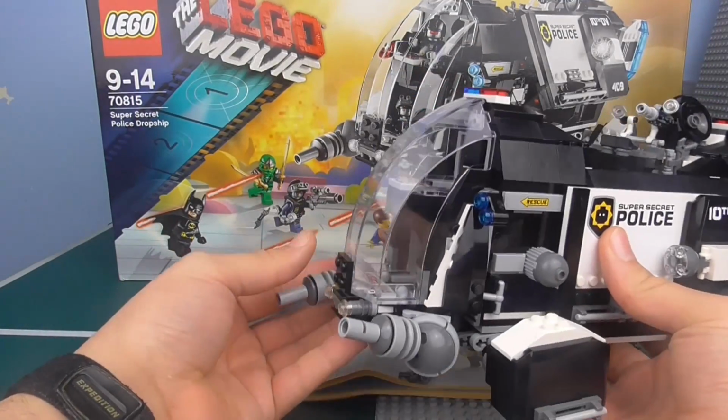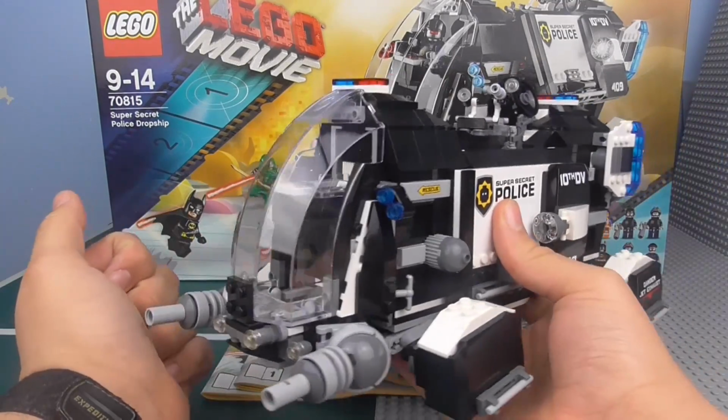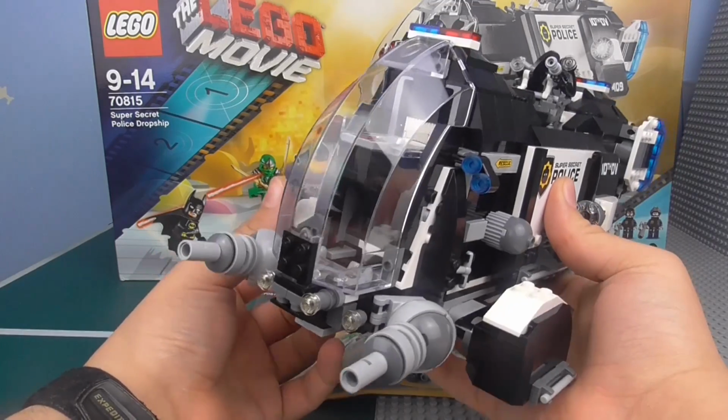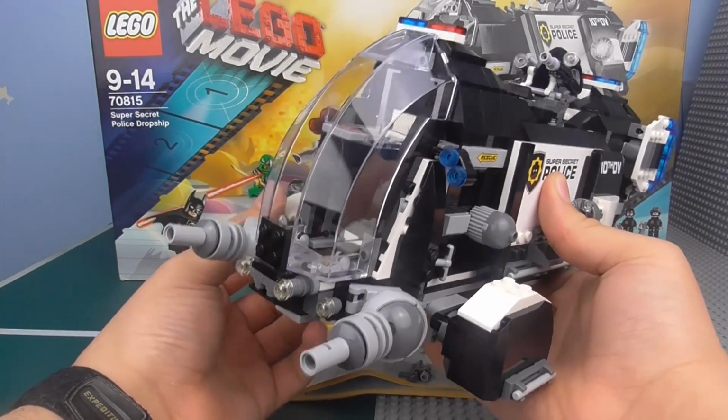I've got to say, this is a really cool set. I do, of course, really enjoy it. I've said that many times, but it seriously is. I love this set. It's one of my favorite LEGO movie sets, if not my second favorite, probably, after Benny, because I'm not actually 100% on the Sea Cow.